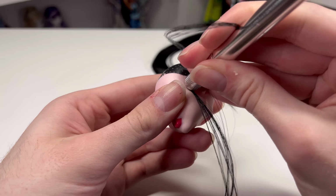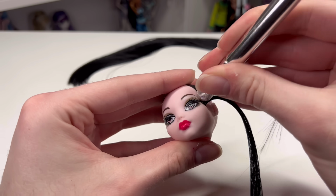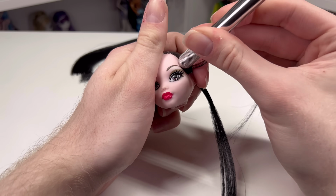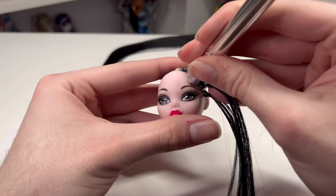Rerooting takes a long time. I think one sitting for this took me 4 hours and an additional maybe hour and a half to do the hair parting. I was on TikTok live while I was doing it because I was just really bored and I just wanted to show people what I'm doing. So yeah, if you're on TikTok, hi.